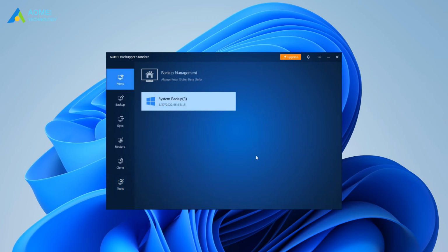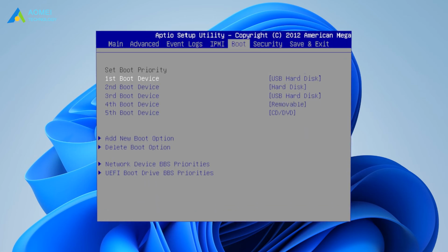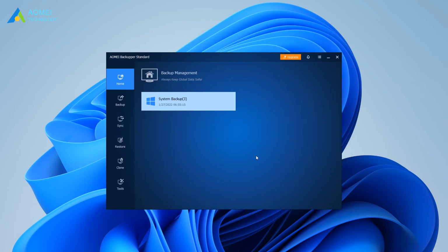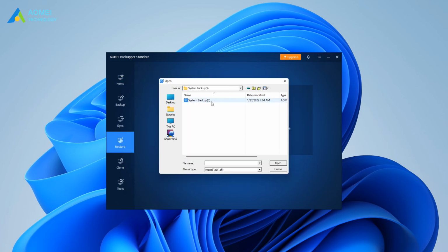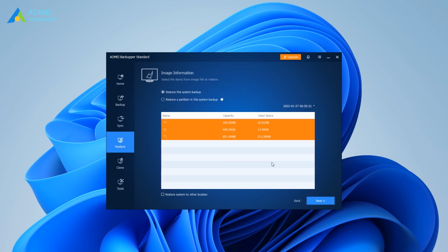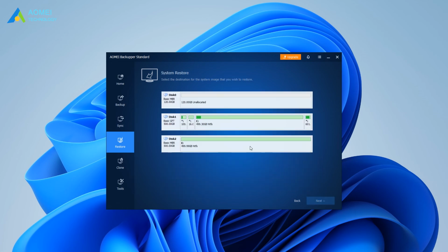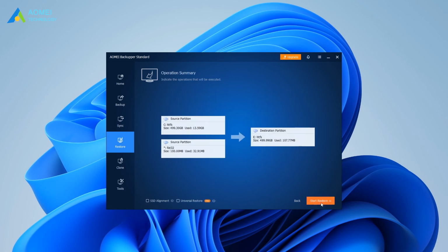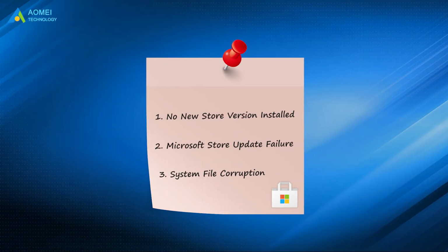Insert the bootable USB into your computer, then restart your computer and enter BIOS to modify the boot order to make the bootable disk the first option. Then you will see the interface of Almay Backuper after loading, and click Restore to select the image file. Choose to restore the system backup option. Select the destination to restore the Windows 11 system backup to the current computer. Finally, click Start Restore.